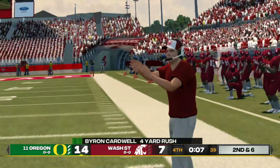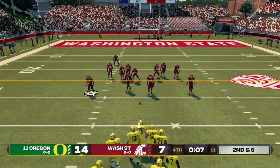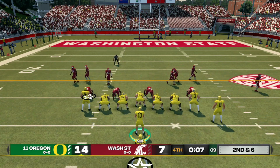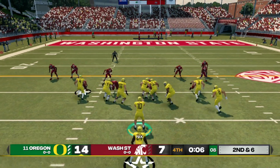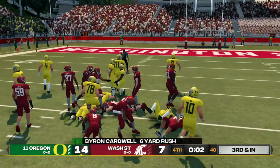Tackled after a decent pickup. Hardwell gains about 4 yards on the play. Washington State will take their last time out. Second and 6 coming up here. Ball on the 31. And they get nice yardage on that run.